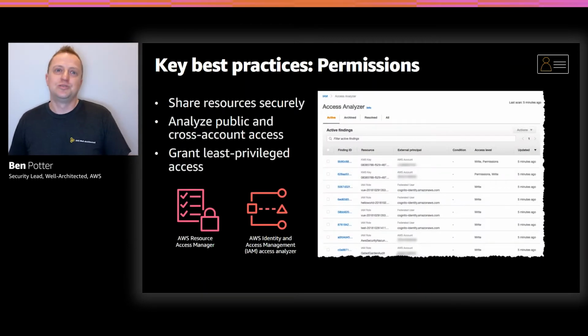For permissions management, we want to share the resources that we have. That's EBS snapshots, buckets, cross-account roles securely. And we can use Resource Access Manager to do that. We also want to analyze that public access and the cross-account access that we have. And in doing so, we want to grant least privilege as well. We don't want to grant any privileges that are more than necessary. We don't want to get lazy. We've all done it before with granting star or administrative privileges where it's not required.